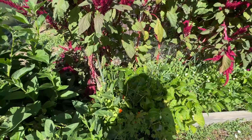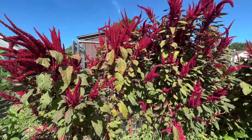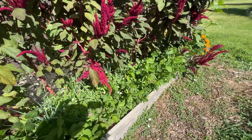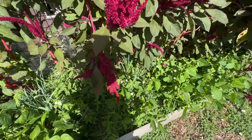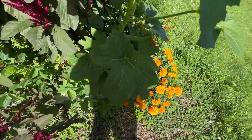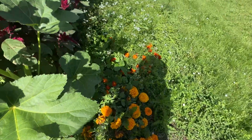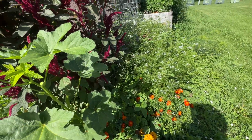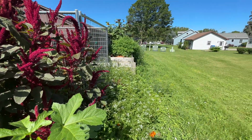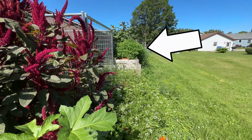And then amaranth is glorious. Got some beans mixed in with weeds over here. Gomphrena still holding its own. Got some okra. And my cilantro went to seed. Whatever that volunteer situation is in the third compost bin down there is absolutely losing its mind.